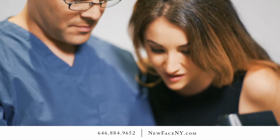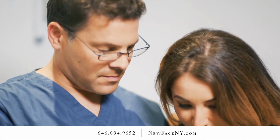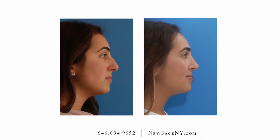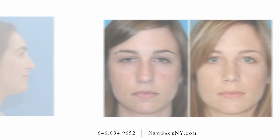Many patients come in and they're concerned about scarring after their rhinoplasty. With a closed rhinoplasty, there are no incisions on the outside, so there is no real concern for scarring. When you do a nostril reduction or you do an open rhinoplasty, it's possible that those scars may be visible, but I have not personally had issues in that regard.